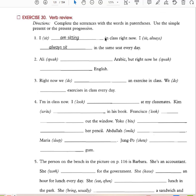So I am sitting in class right now. I always sit in the same seat every day. So once again, we're reviewing the difference between the present progressive, in which you have an action that's happening right now, and the simple present, which is just something that happens every day. So Ali is speaking Arabic, but right now he speaks English. Right now we are doing an exercise in class. We do exercises in class every day.